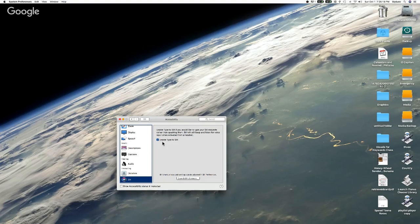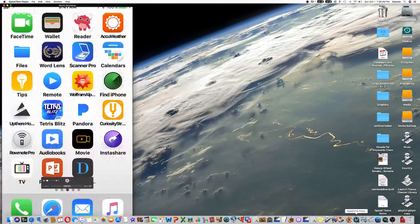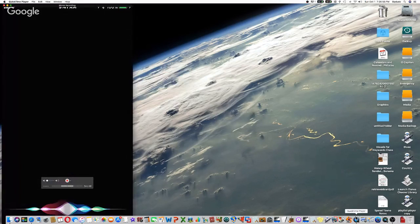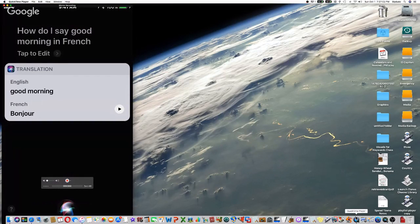Now, I want to show you a difference between Siri on the Mac and Siri on the iPhone. Siri on the Mac doesn't actually do the translation, okay? Let me just get to the right thing here. There we go, in the dock. As you can see, I've got my iPhone screen up. Watch what happens when I tell Siri on the iPhone to do the translation. Okay, ready? How do I say good morning in French? Bonjour.